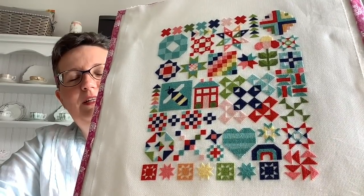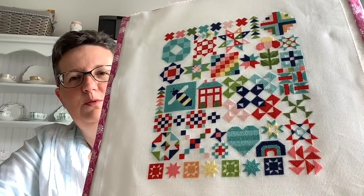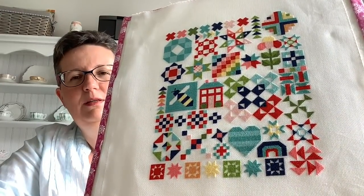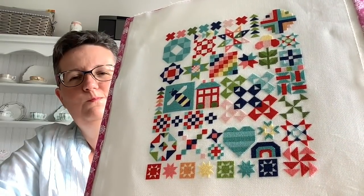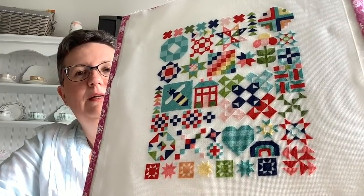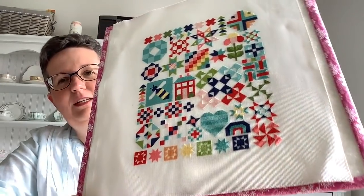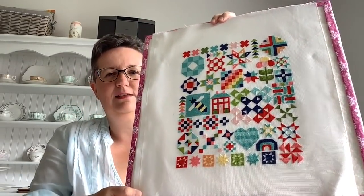But it's lovely to have it finished, and I'm going to probably frame it and hang it in my sewing space. So I need to think about that. I'm not entirely sure what way I want to do that, but it will probably just be quite simple. But I'm really happy to have that one finished. It was a lot of weeks, a lot of effort, but it was really nice to do. And I love everything Bonnie and Camille. So having a Bonnie and Camille cross stitch at last was a novelty and I enjoyed it.